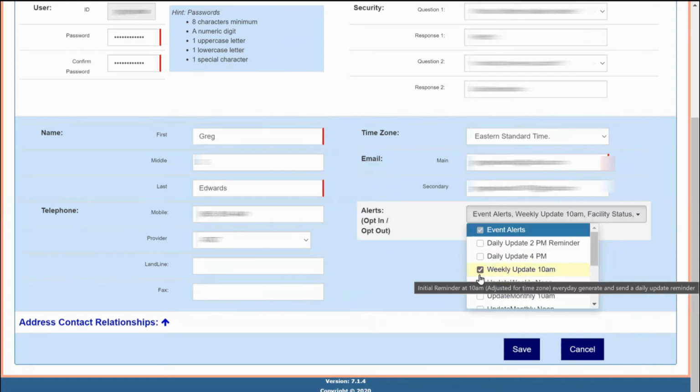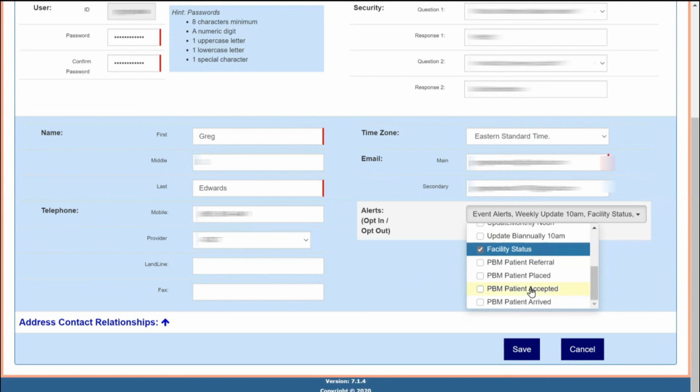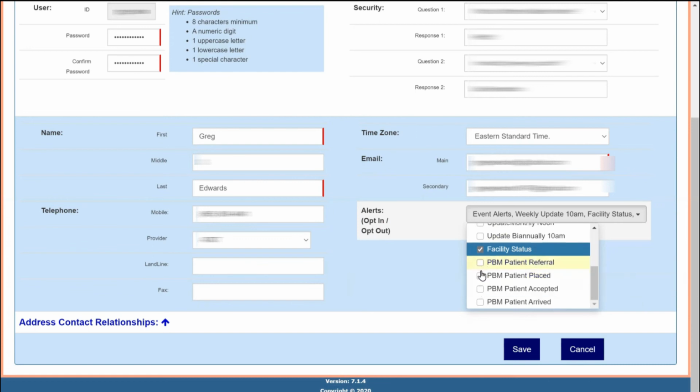On a certain day of the week, an alert tells me, hey, your numbers haven't been updated in the last week for your facility, then I can opt into that type of alert. But perhaps I'm not as interested, like I said before, in the patient bed matching stuff right now. So I can turn off all of those alerts, and I wouldn't get those anymore.